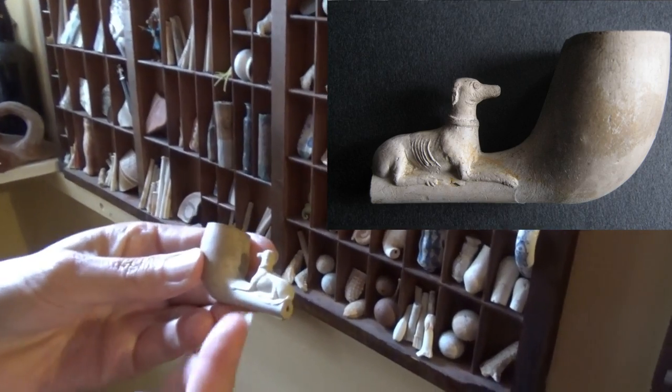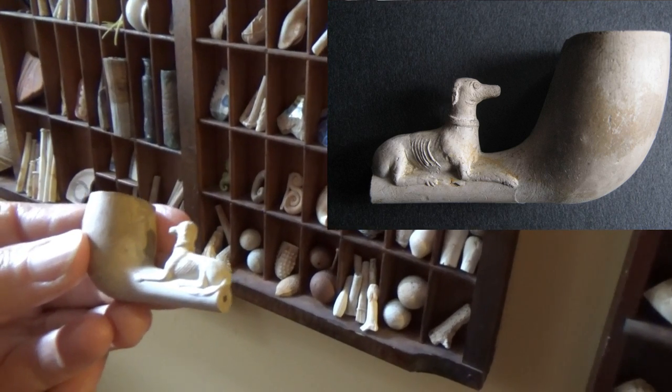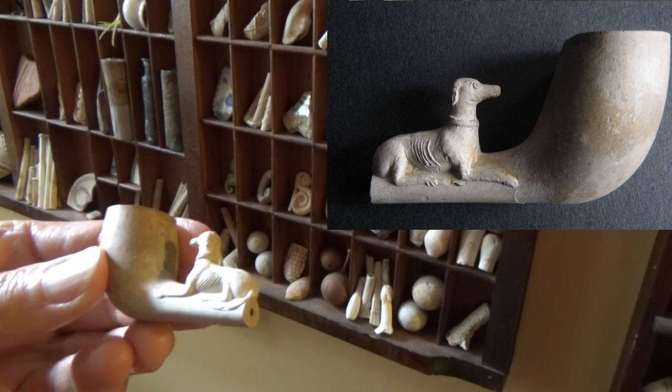So this is beautiful. Look at the ribs on that. The ribs, oh my goodness. It's like a little greyhound, isn't it? It is, yeah. And that's just stunning. And look at his little nose. I mean, the fact that it just survived all those years.